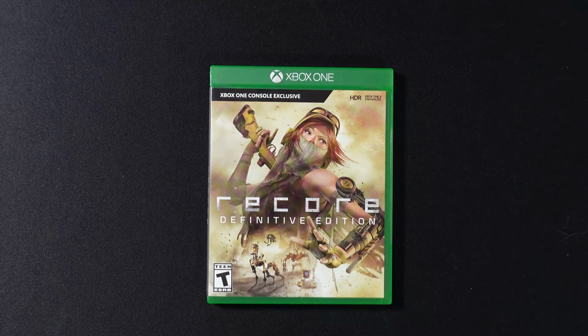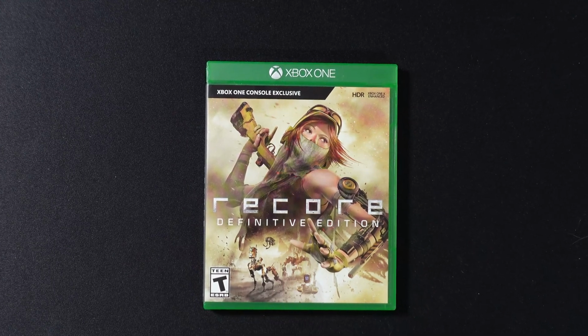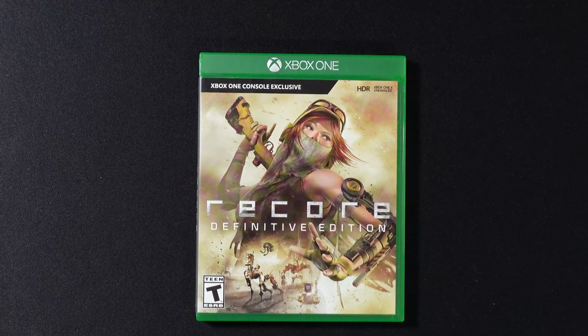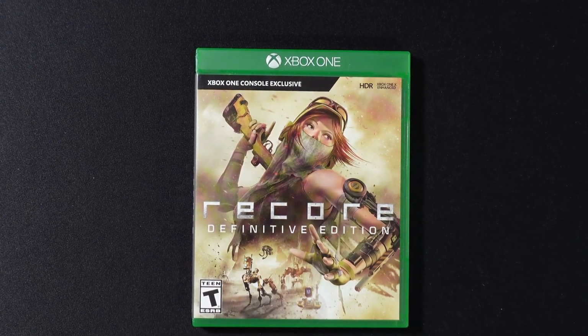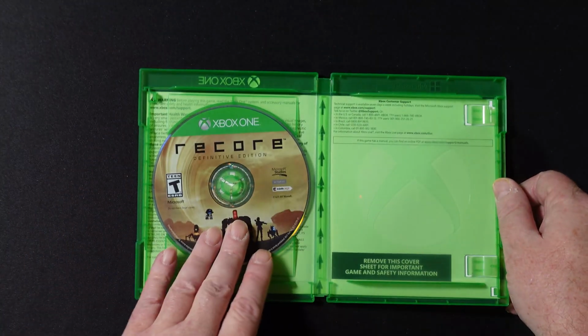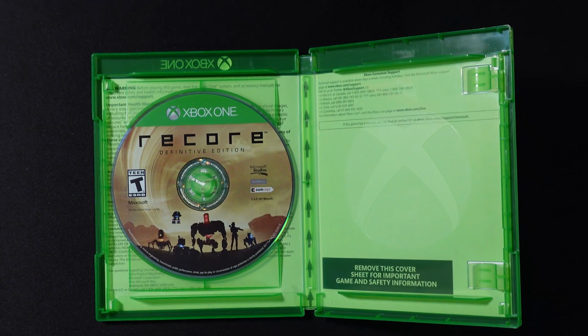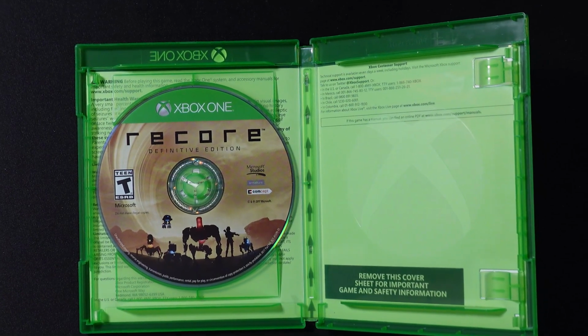Now, another one for you collectors. This is the Recore Definitive. Now, this has all the updates and all the packs and everything on one disc, and it is the rare one. What's interesting is if you open and look at the disc, it does say Definitive Edition on it, so make sure that you aren't getting just the cover without the right game. Definitely one that continues to maintain its value. Hard to find. Definitely one you may want to add.